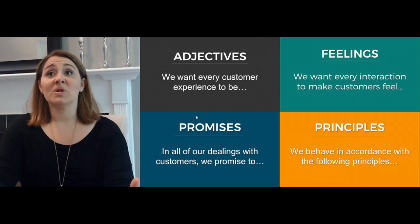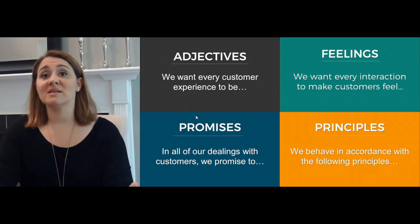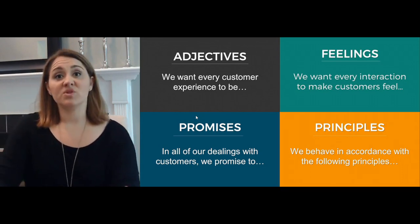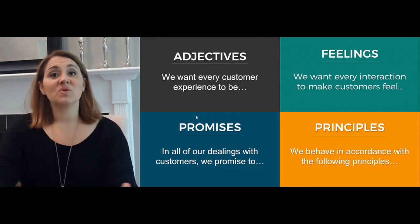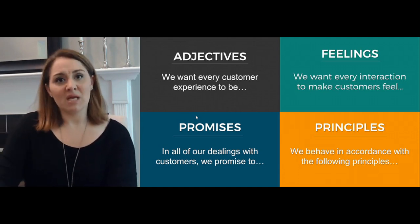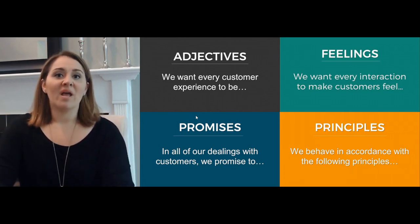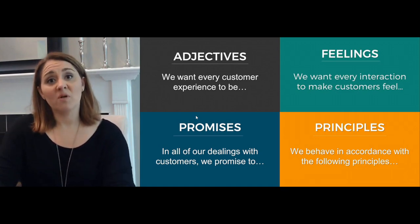So for example, CVS could take one of their customer promises. It says eliminate stress, and turn it into an adjective. We want the experience to be stress-free, or we want people to feel relaxed. So you can translate them from one to the other, and sometimes doing that helps you understand what you really mean in this customer experience a little bit more. And that way you can also test it out with employees and see which one they find most useful.